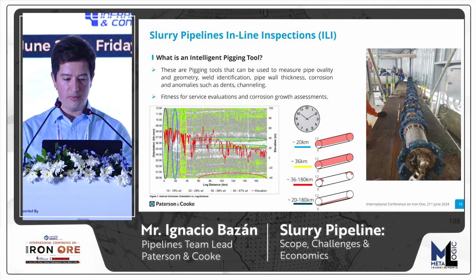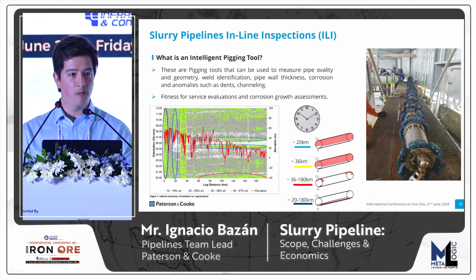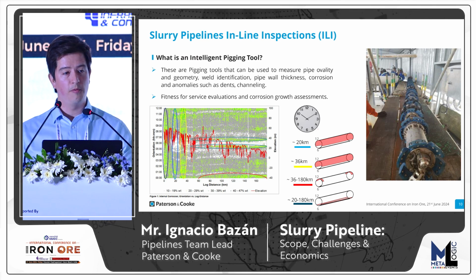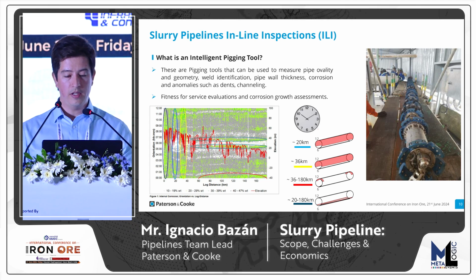As you can see in these examples, you can tell that in the first section of the pipeline, typically after a number of years, you have an increased worn pipeline. And then with this, you can start producing a forecast and get this into your pipeline integrity management to take action to prevent any failures in the system.